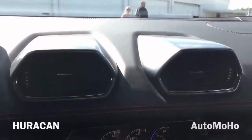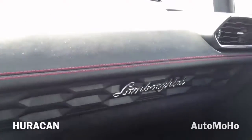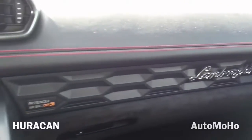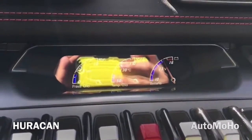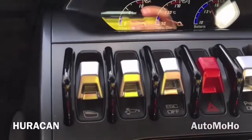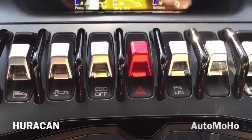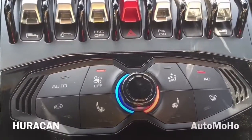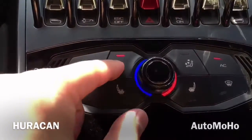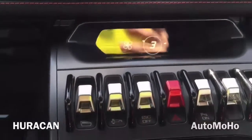Now looking at the center stack, you see the dual air vent and red contrast stitching on the dash with Lamborghini badge on it. And here's your temperature gauge, oil gauge, and the battery gauge. And here you have the toggle switch for your window, the toggle switch to adjust the height, ESC off, emergency hazard light, parking assist on and off. And here's the dual climate control for both the driver and the passenger.